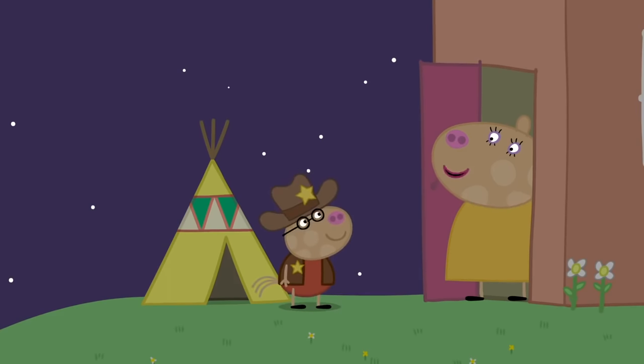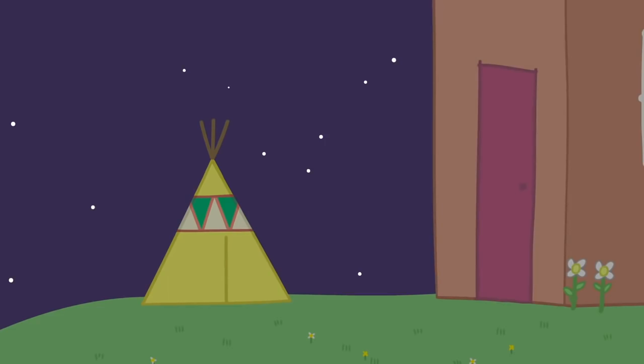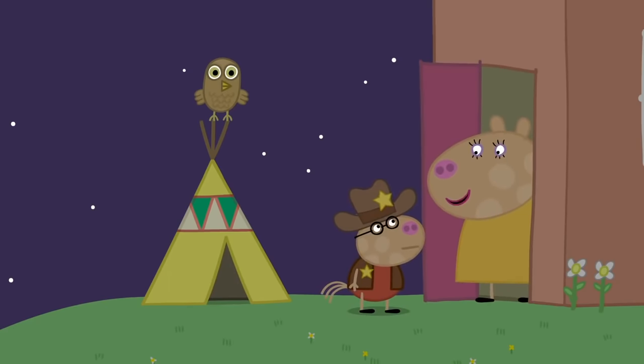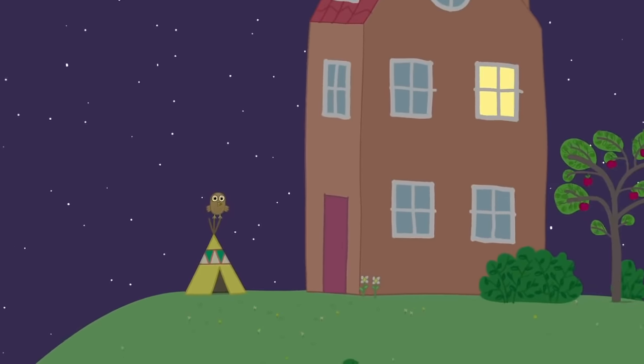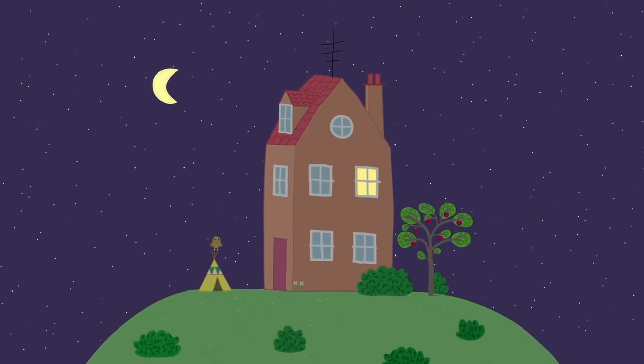Are you coming in, Pedro? I want to pretend sleeping a bit more. Okay. Mummy, can I come in now? Yes, my brave little cowboy. Even brave little cowboys like to sleep indoors sometimes. Night, Pedro. Good night, Ma.